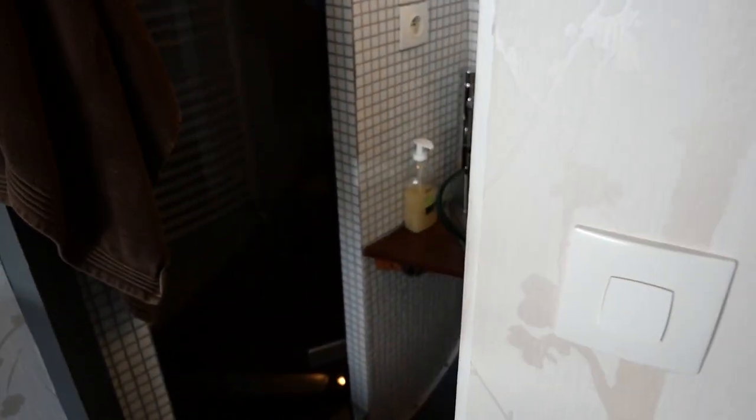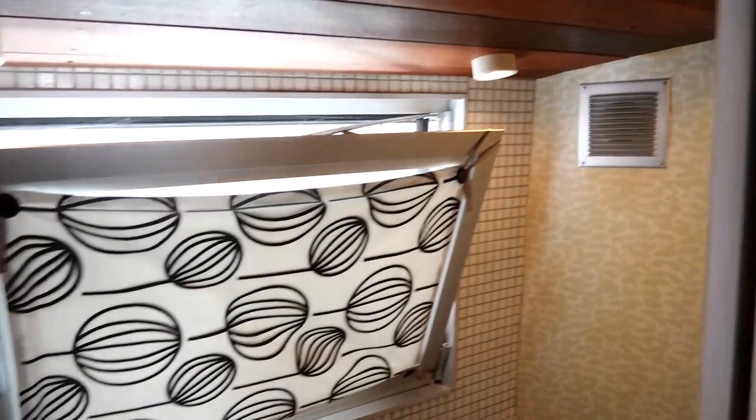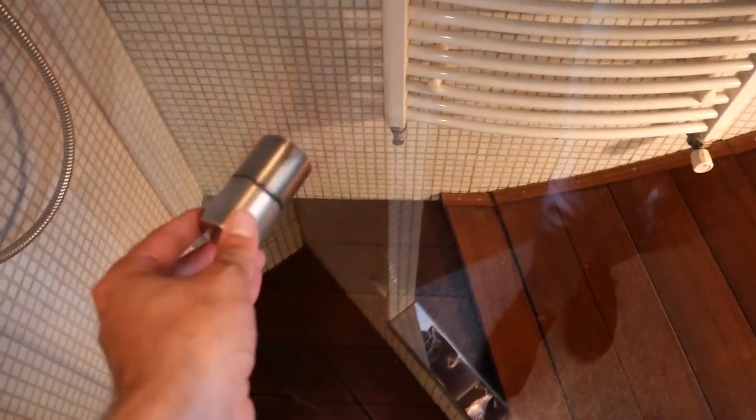This cabin is equipped with a beautiful shower, a second electric macerator toilet, and a sink. The headroom here is 1.88 meters and 1.80 meters in the shower. I don't know if you noticed, but the window is open and the engine is really, really quiet.